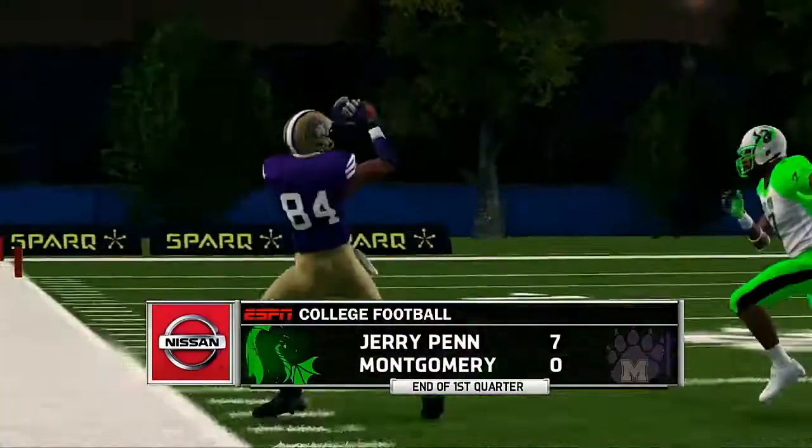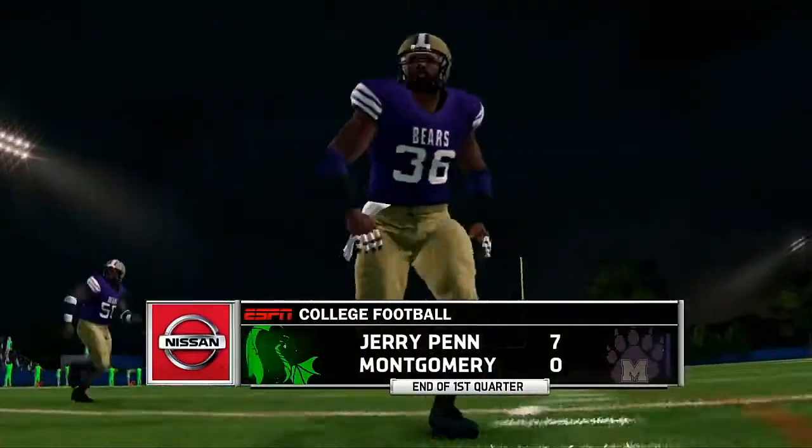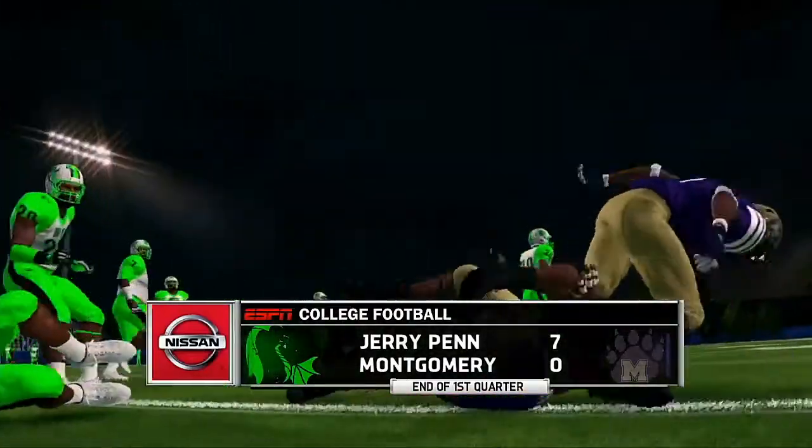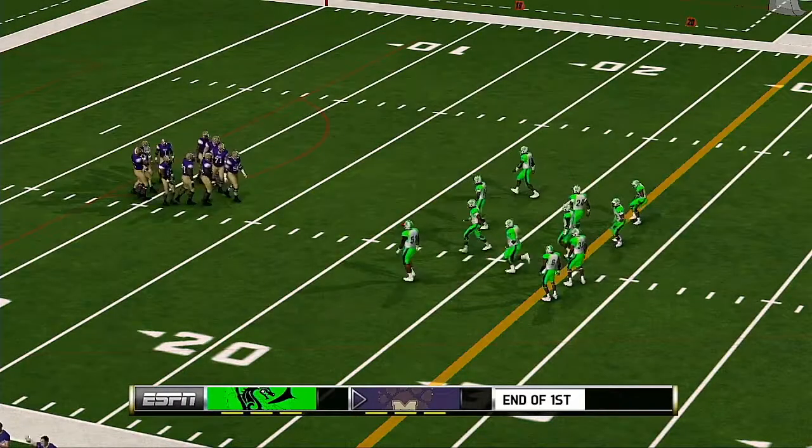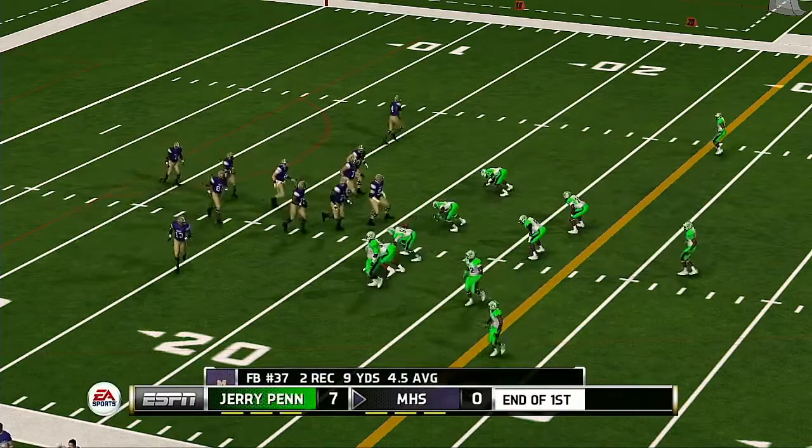First quarter comes to an end. 7-0. That'll make it 2nd and 7. And we welcome you back to the action here. Just about set to start the second quarter.